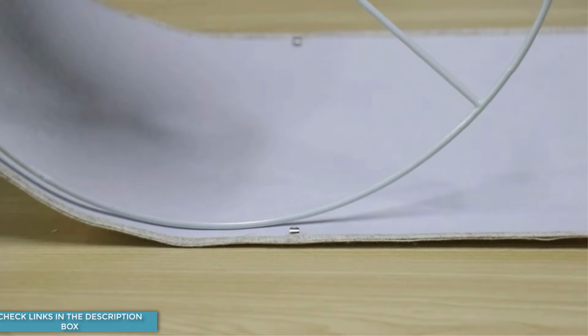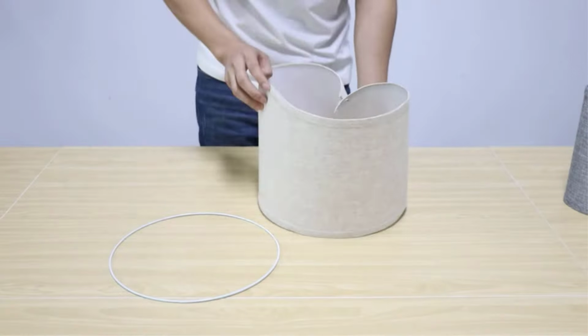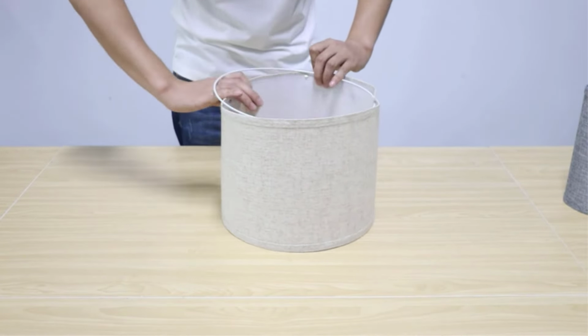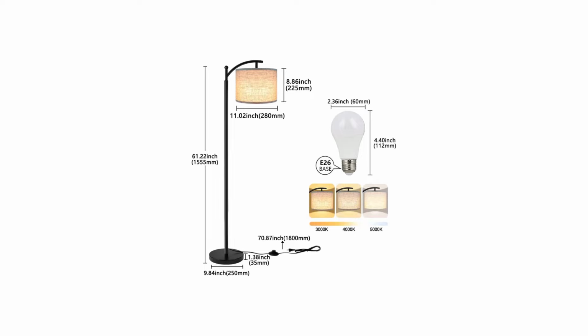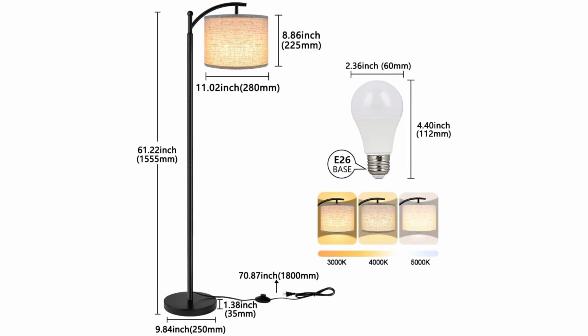3 color temperature settings for versatility. Pedal switch for effortless on-off control. Eye protective soft warm white lighting. Included energy-efficient 9W LED bulb. Modern design perfect for any space. Convenient corded electric power source. Sturdy metal base for stability. Linen lampshade for added elegance.